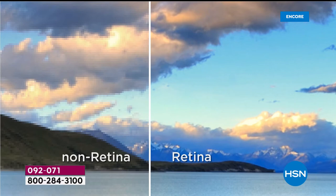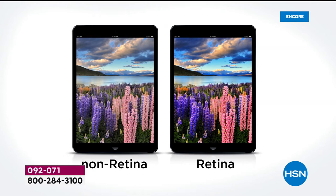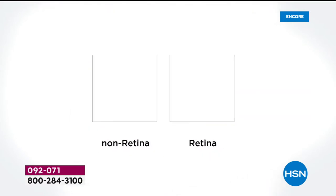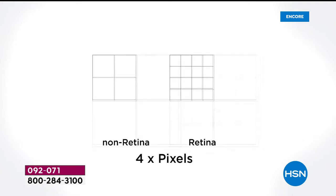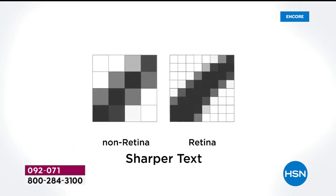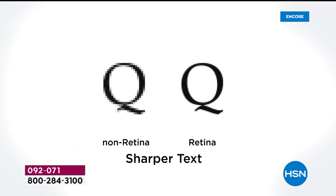But what I actually appreciate most is the fact that the Retina display is a crisper visual. And so that means even the text, whether you're working on emails or going through web pages, it's going to be nice and sharp. And I like to say it's kind of like built-in readers. It doesn't replace my readers, but it's easier on the eyes.